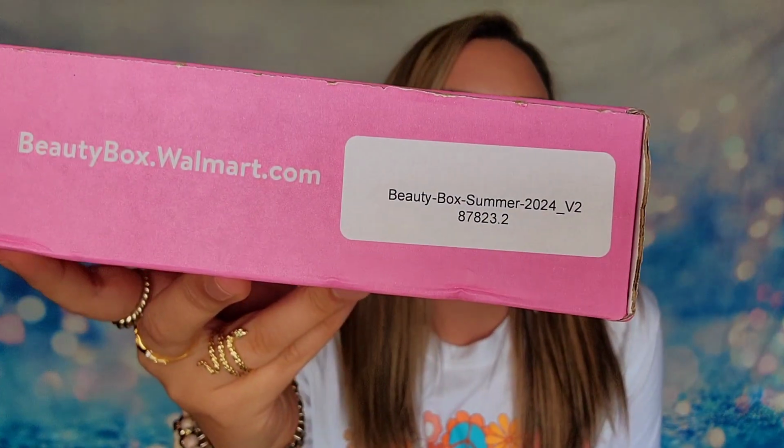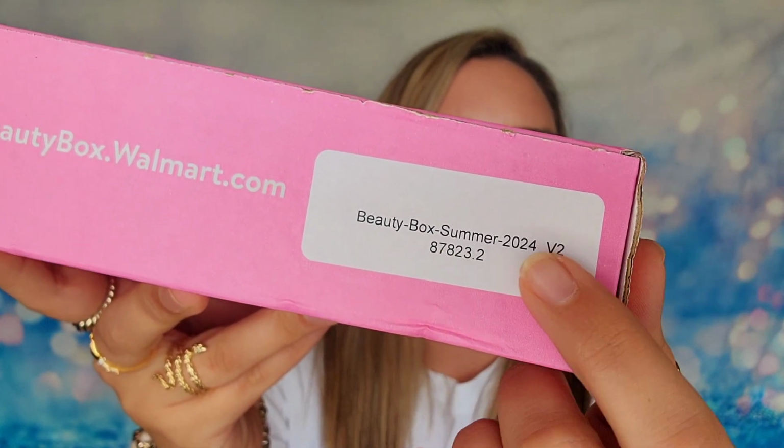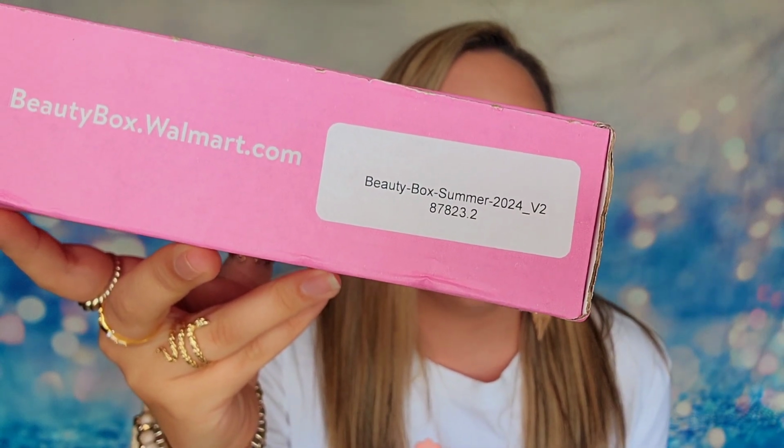So this is my box and my variation number. As you can see, this is our beauty box. It's the Summer 2024 box. I have variation number 2, and that is what we're opening up today.